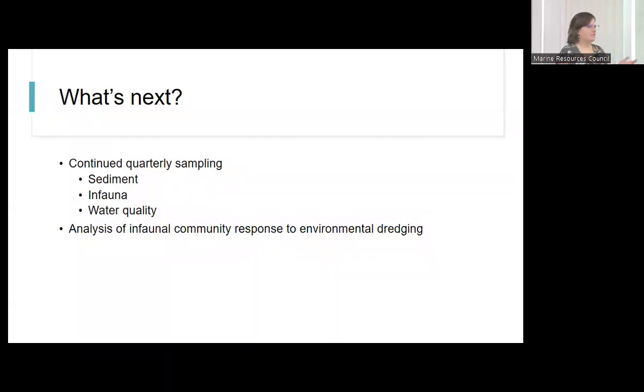My dissertation is looking at different types of restoration and how they impact the benthic environment and the things living in it. And so this is a very important project for me. I really enjoy it. And then our lab mate, Sean, is a seagrass guru. So he's taking over those seagrass sites and expanding on that data set to look at how neighboring environmental dredging affects seagrass beds.